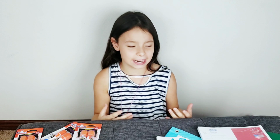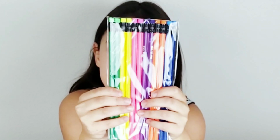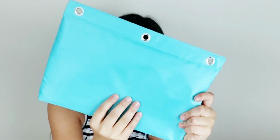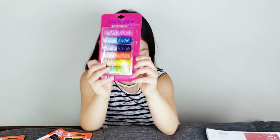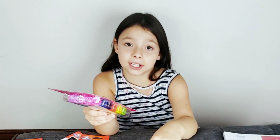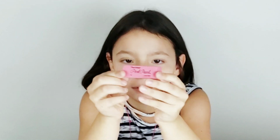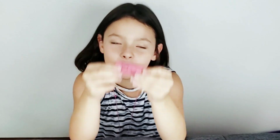There's so many. We got some colored pencils with colored erasers. So cute. And then we got a pencil pouch. Comment down below if you call this a light blue or a teal. So I call it a teal light blue. Ponytails, because we love rainbow stuff, and we need ponytails. Because my hair is always messy in the morning. I have no time to take a shower. I'm kidding, guys. I always take a shower. We have a little eraser.